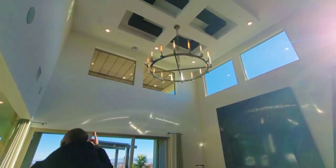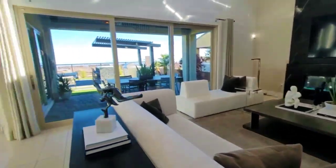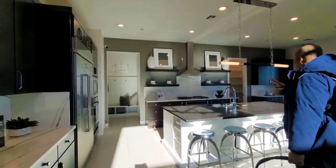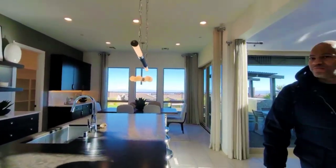Wow, another chandelier. 14-foot vaulted ceiling. Wow. Nice. Kitchen. Nice and open. That other one was more open.